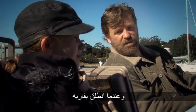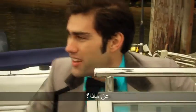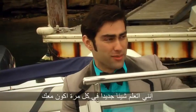And when he launched his boat, he noticed that there was seagrass. We've got to get clear of the seagrass. The what? What's seagrass? It's a fish nursery. You don't want to chop it up with your motor because you could destroy it. And if you destroy it, well, you're destroying fish habitat. Learn something new every time with you.